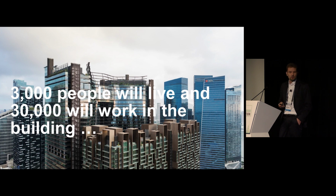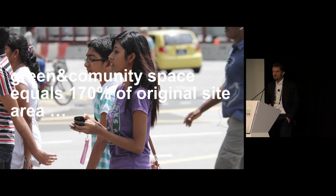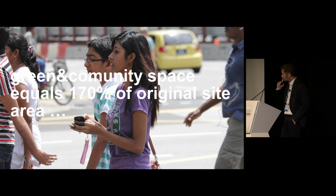You're building something where 3,000 people will live, could be also 3,500, could be 2,500. Don't take us too precisely on the numbers. And 30,000 people will work in that building. So we are building a piece of a city, yeah, and I'm coming from Germany, so compared to Germany, that could already be a small city, yeah? So we are housing an entire city in there. So that's something which is important for the architecture and for the considerations when you start to work on that.